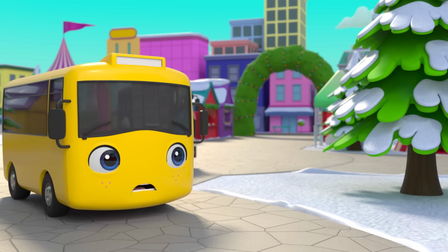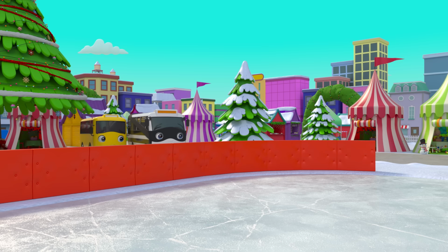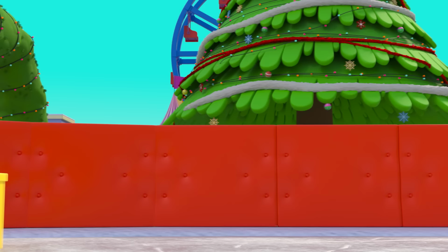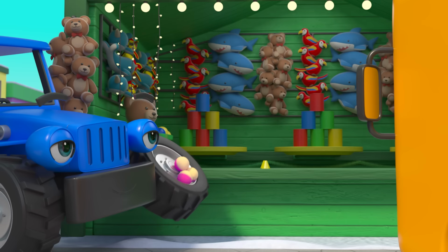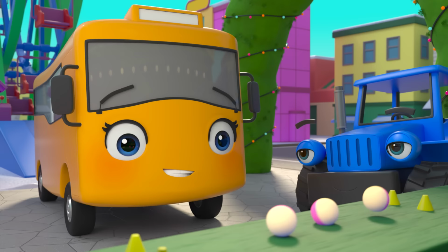The present is on the ice rink. Quick, Bandit, grab it! Oopsie! Buster will have to try and get it now. So close! So close! Mommy Bus still hasn't noticed the missing present. She's having so much fun!